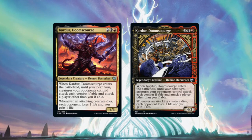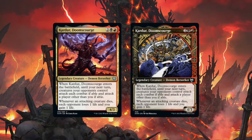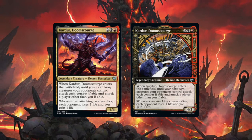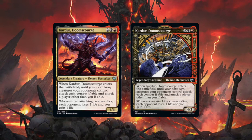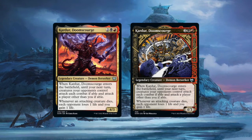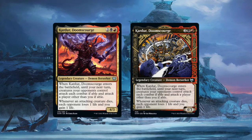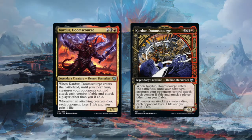When it enters the battlefield, until your next turn, creatures your opponents control attack each combat if able and attack a player other than you if able. Whenever an attacking creature dies, each opponent loses 1 life and you gain 1 life. So it's basically a Chaos Goad style commander. I think it's slightly different than Goad based on the wording. I think there's slight rules differences, but that's basically what it is.